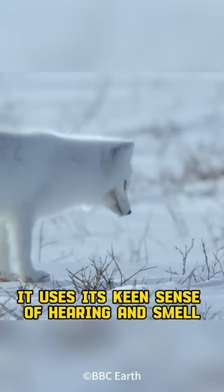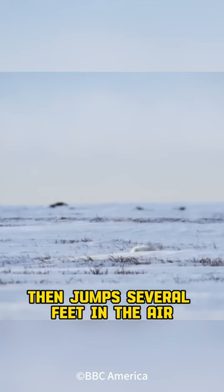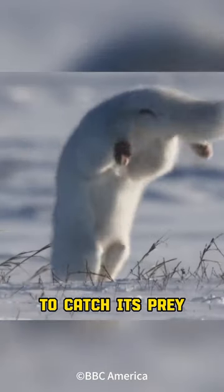It uses its keen sense of hearing and smell to locate prey under the snow, then jumps several feet in the air and nose dives into the snow to catch its prey.